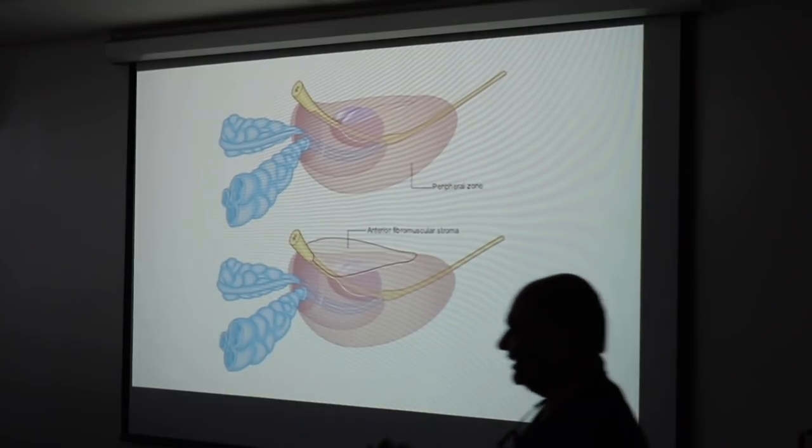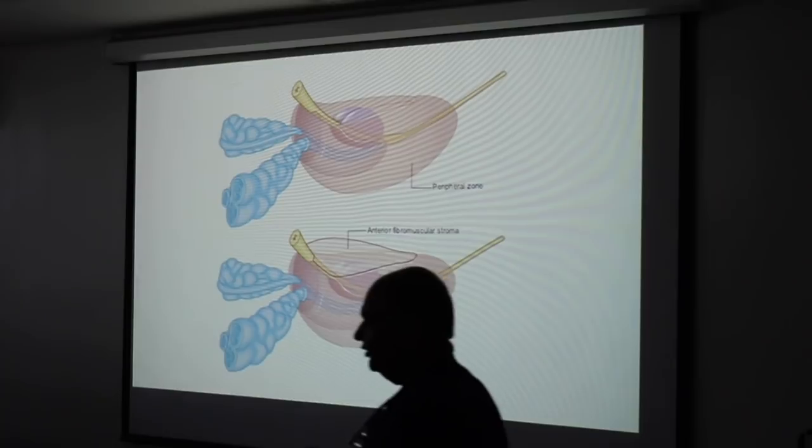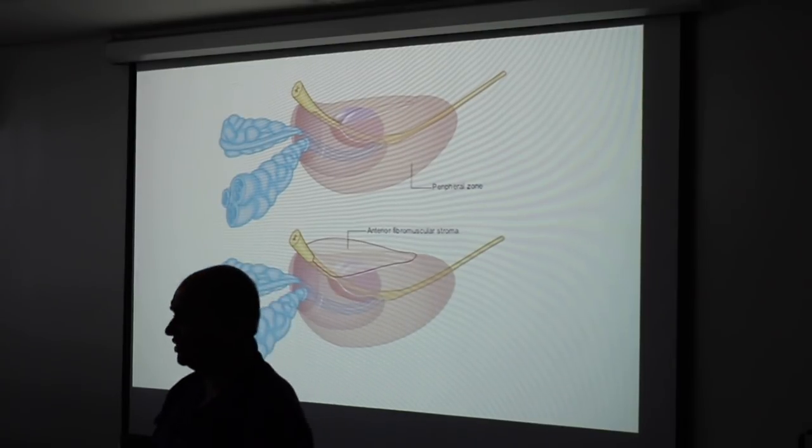And when someone has a cancer in the prostate, this becomes hard. Do you know what is the difference between hard, soft and firm?